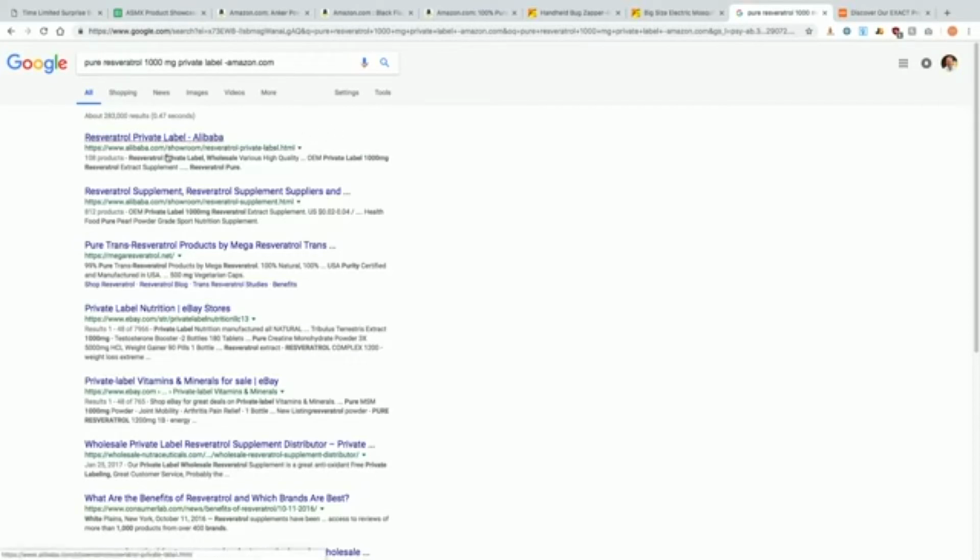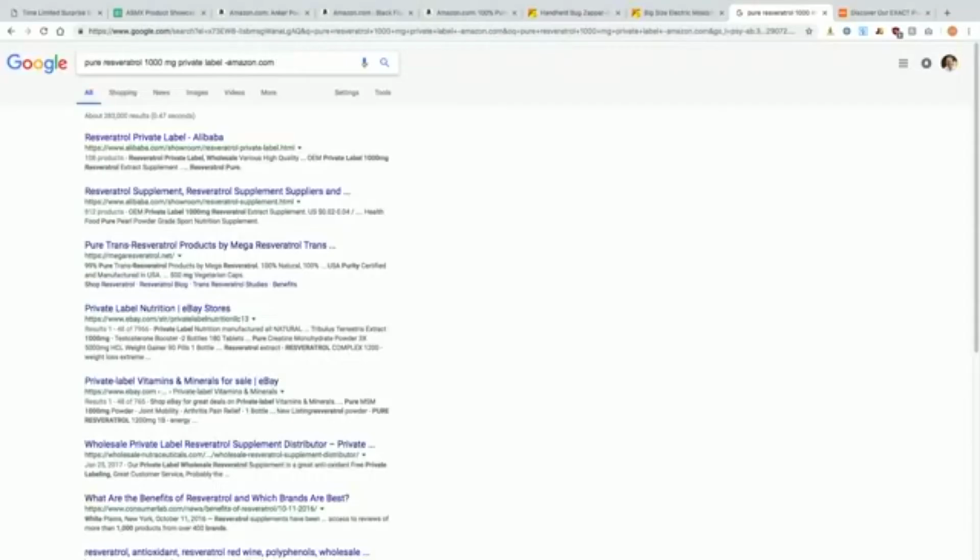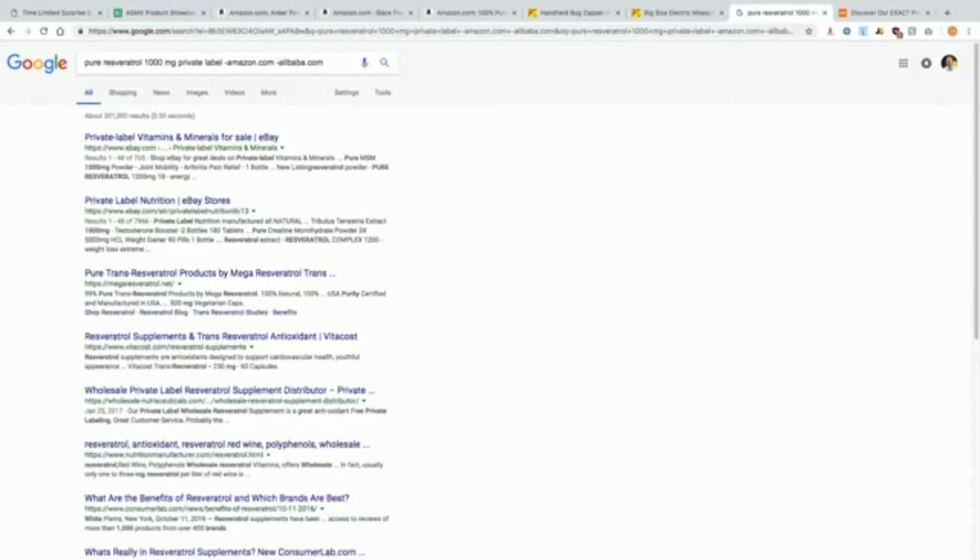Now, I am seeing Alibaba results here too. And again, like we're talking about, even though Alibaba is getting better and sometimes is now sourcing products that are supplements and beauty products, I still don't want to search United States. So let's also remove any Alibaba results. So negative Alibaba.com, hit enter, and now we're done.